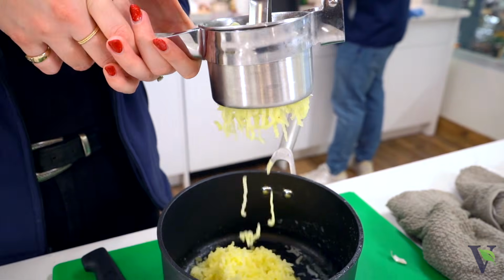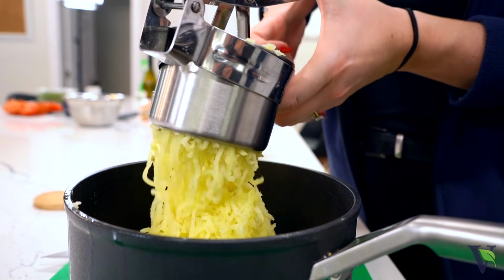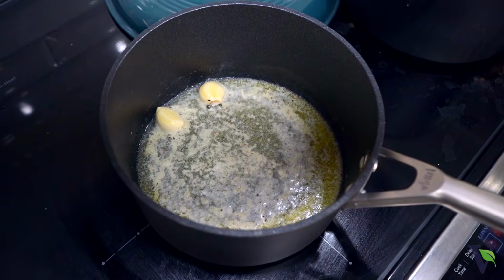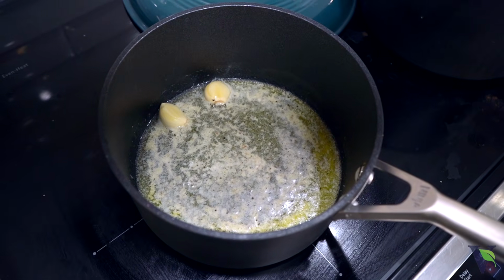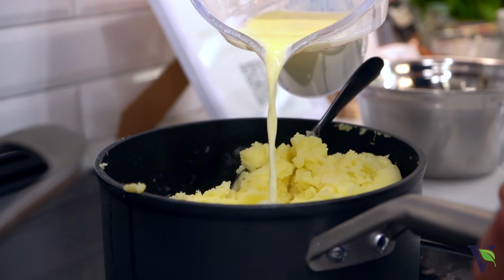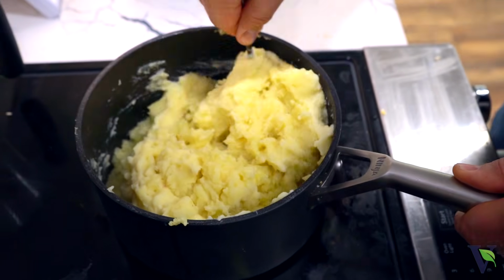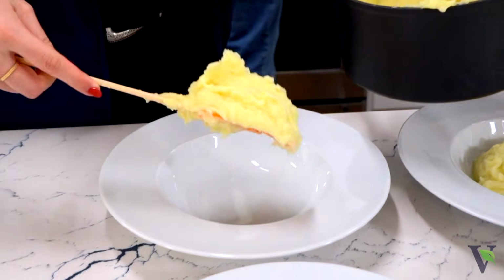You brought this from home because I recognize it. It's a potato ricer. Yes. Amazing for mashed potatoes. This here is just melted butter, and we just let it simmer on the stove with some garlic and 3% milk, and then you can slowly add it to the mashed potatoes. It's plating time. Thanks, Tim.